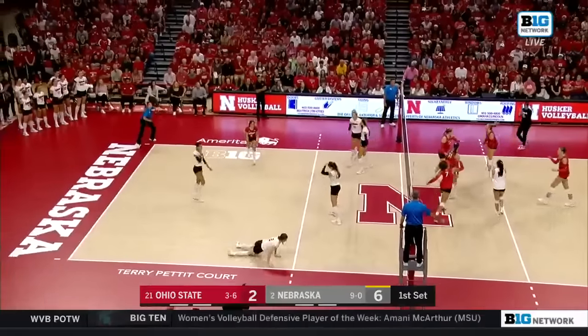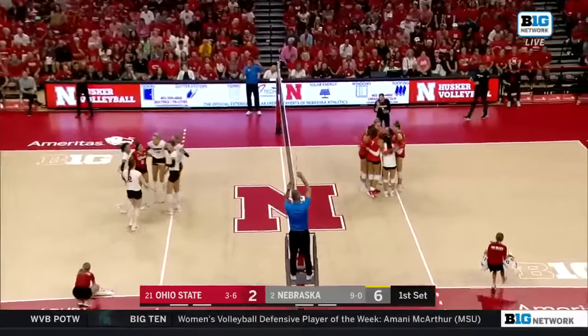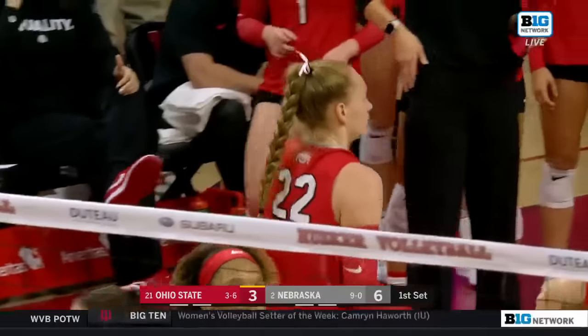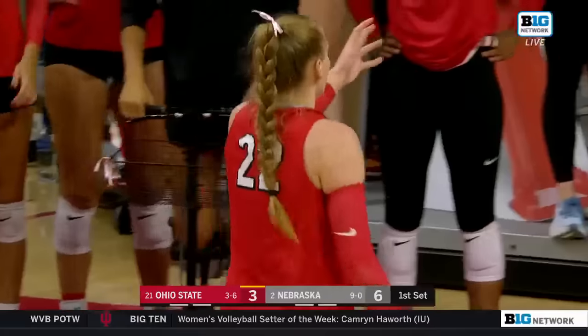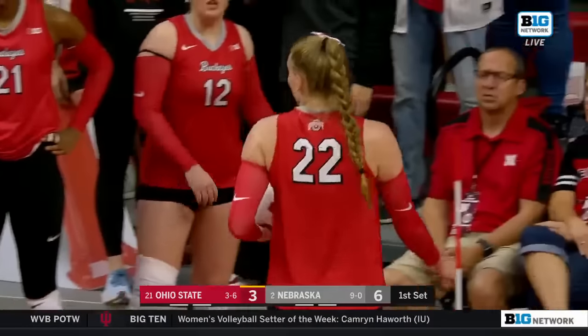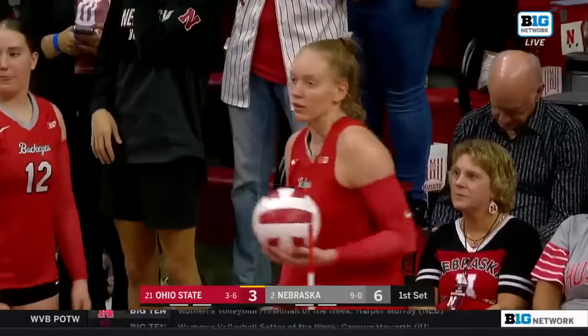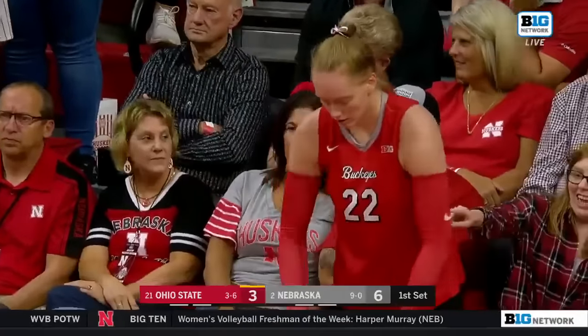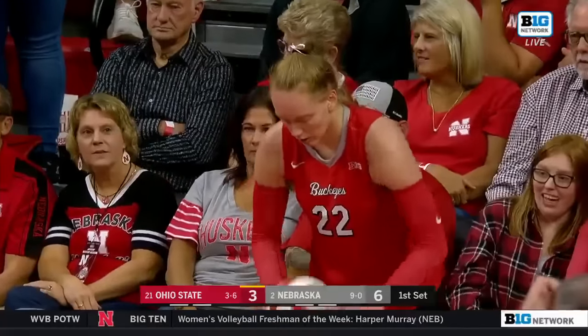They'll run Londot, who goes cross court, got the tip and the kill. Beautiful swing by Emily Londot on the right side this time, where she's more comfortable as a hitter. She takes this ball to her right, finishes her arm down the left to hit a good cut shot. Second team ABCA All-American, first team Big Ten.